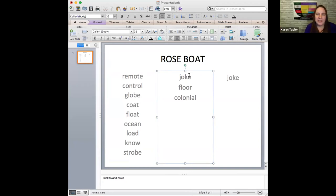So again, we know from Blue Canoe and we know from Color Vowel that you should be hearing that O sound when you open your hand, like colonial, rose, boat, O. It's a good test.